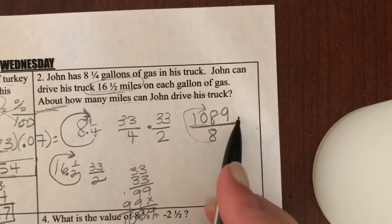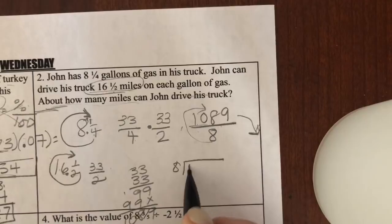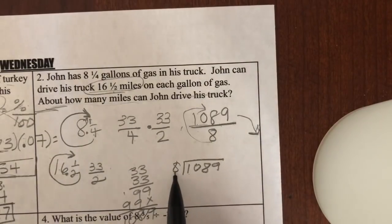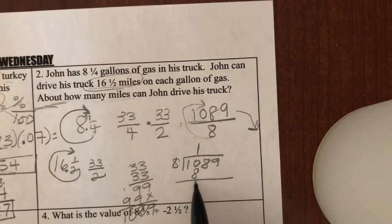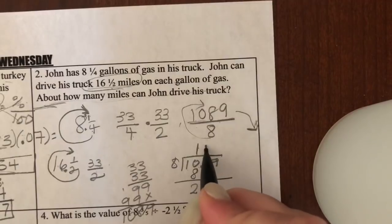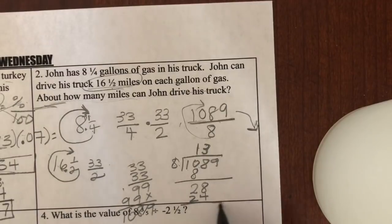So again, this guy falls off, goes into the house, this guy comes to the outside. Okay, so let's go ahead and set up our long division problem. 8 obviously can't go into 1. 8 goes into 10 one time. 10 minus 8 is 2. Drop down my 8. Okay, 8 goes into 28 3 times, which is 24. So 3 times 8 is 24. Okay, bring down, subtract, it leaves me with the 4.